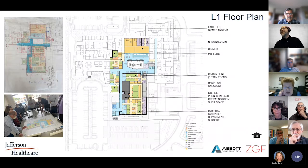If I can ask a question here, because if we have to replace the MRI, how are we going to get it in the building, or get the old one out and the new one in? That's a great question.